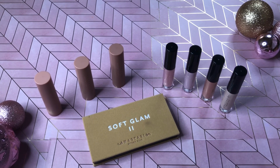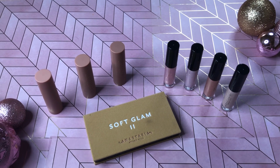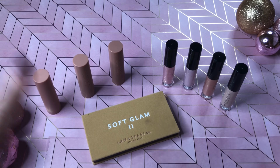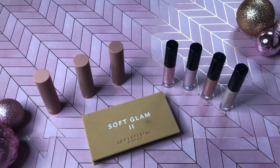I love that I get plenty of color, and I am a big fan of the regular Anastasia lipsticks. If we're going to talk liquid lipsticks, I have a different opinion on that. But that's a whole different topic for a whole different discussion on a whole different day.